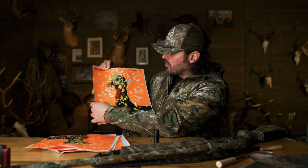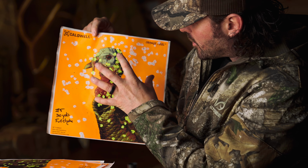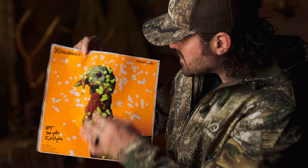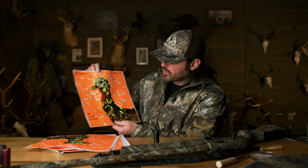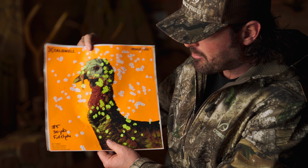But you could see the uniformity of the pattern, right? So you have pretty much pellets all around this target, which I like, and a ton of pellets in the effective kill area between the base of his neck and his head. So at 30 yards, and again, I did all these at 30 just to keep it specific to that range so we weren't jumping all over the place. But at 30 yards, for a full choke, that's an extremely effective pattern, in my opinion.